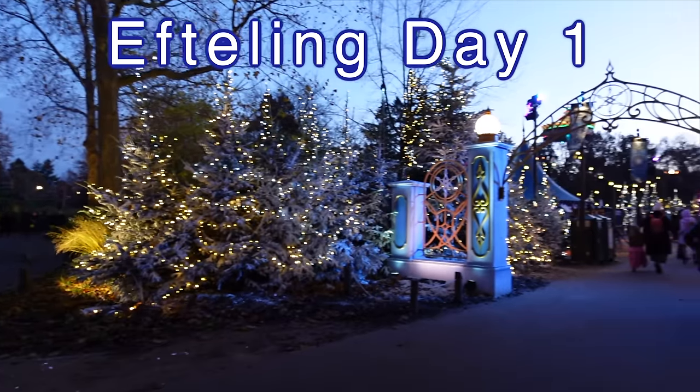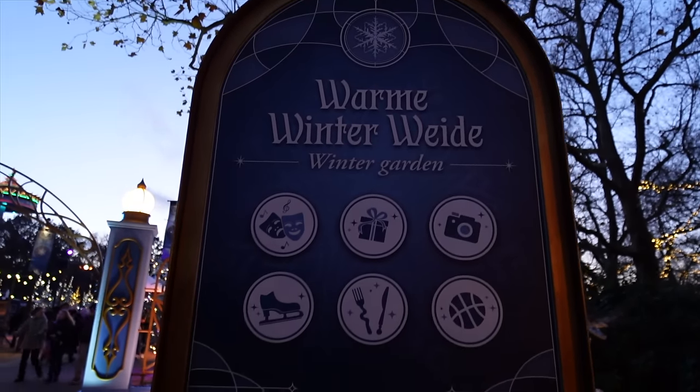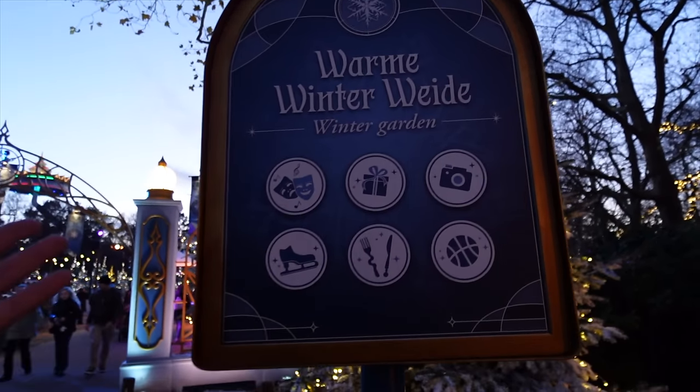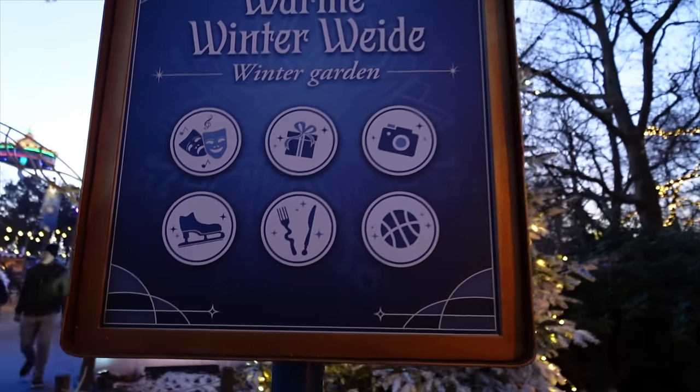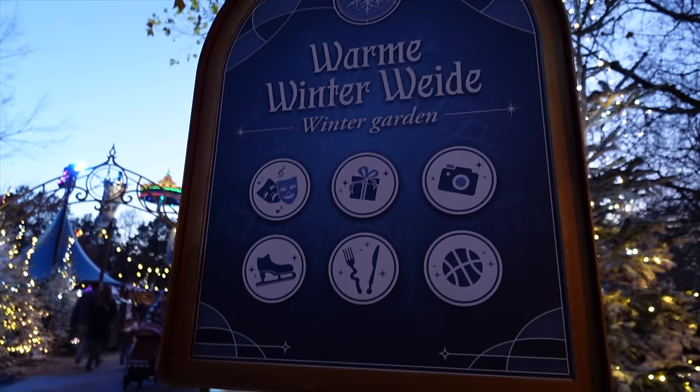This is the entrance to Winter Efteling, and you can see here it says Rama Winterweide, Winter Garden. And these are some of the offerings that they have for Winter Efteling here at Efteling Theme Park. Some food, some ice skating, some theater, photo spots. And before we head into the Winter Efteling area of Efteling, I wanted to give a big thank you to Efteling Theme Park for inviting us along. So yeah, without further ado, let's go and check it out.